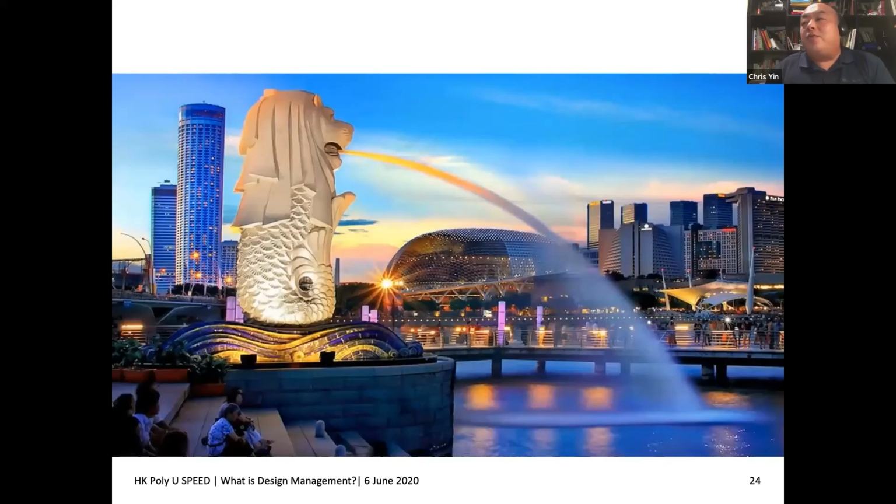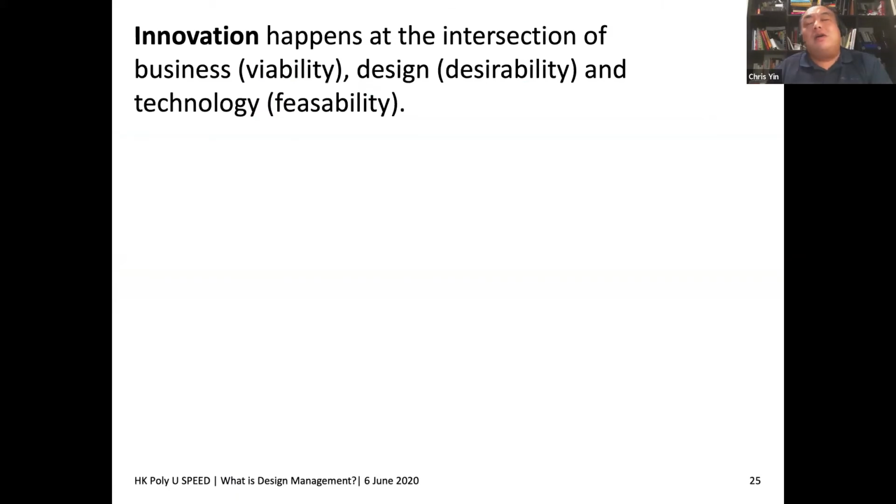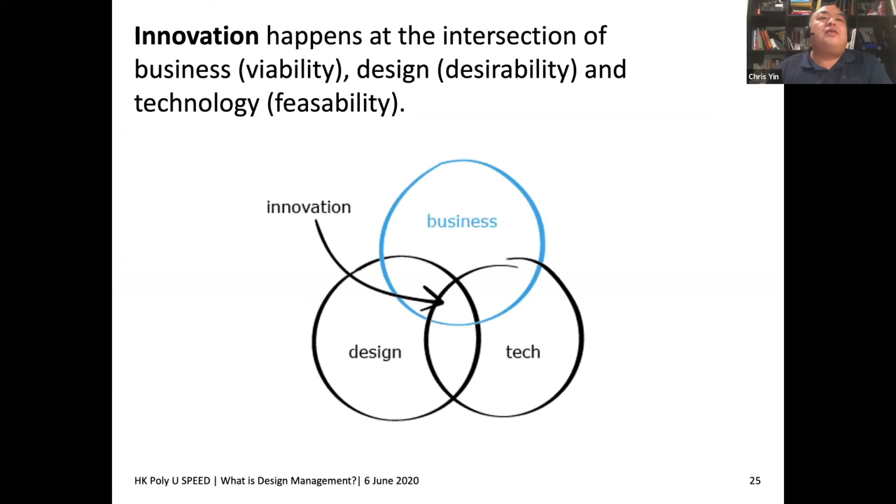And some of you may have been to Singapore, and you'll find that Singapore is one of the most innovative cities in the world. Okay, so these are some of the examples. Now, innovation happens at the intersection of business, which is about viability, and design, which creates desirability, and technology is about feasibility, whether it's possible.